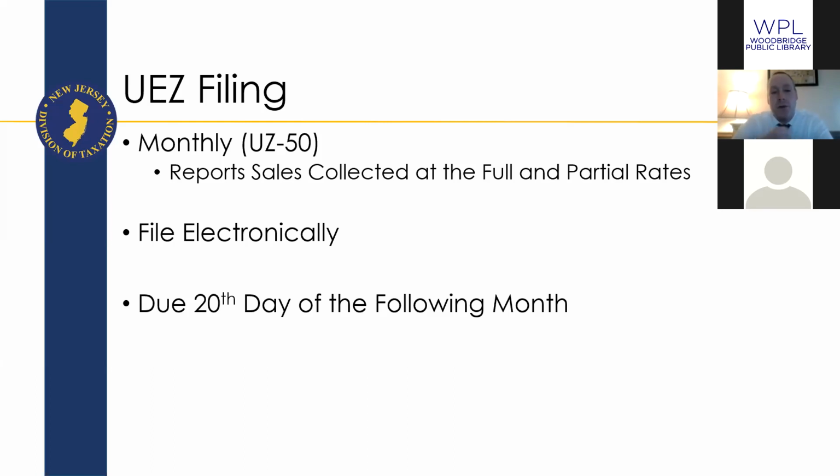The UZ50 is filed electronically from our website, and unlike the quarterly filing of the ST50, the UZ50 is a monthly return that is due on the 20th day of the month following the month in which the tax is collected. As a brief example, all your sales in a UEZ for January must be reported on the UZ50 between February 1st and 20th. It's the same principle as the quarterly filing due dates, but now on a monthly schedule.